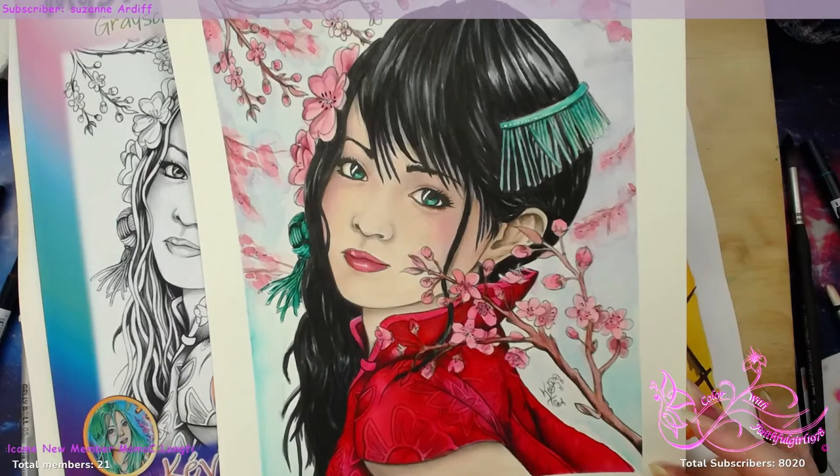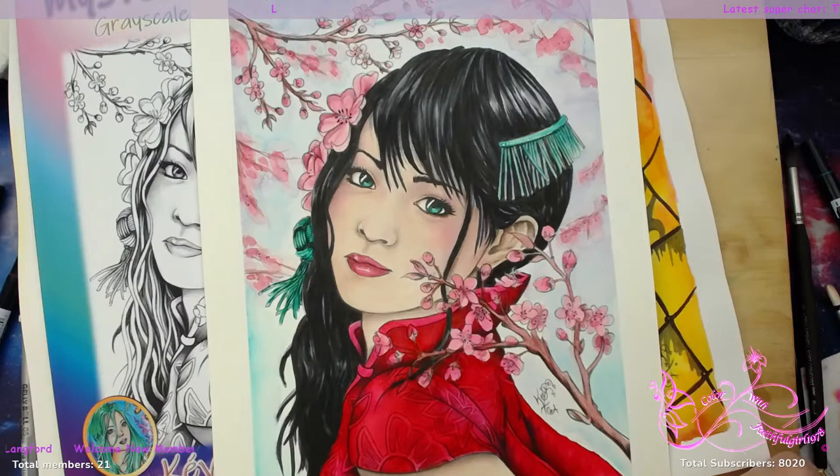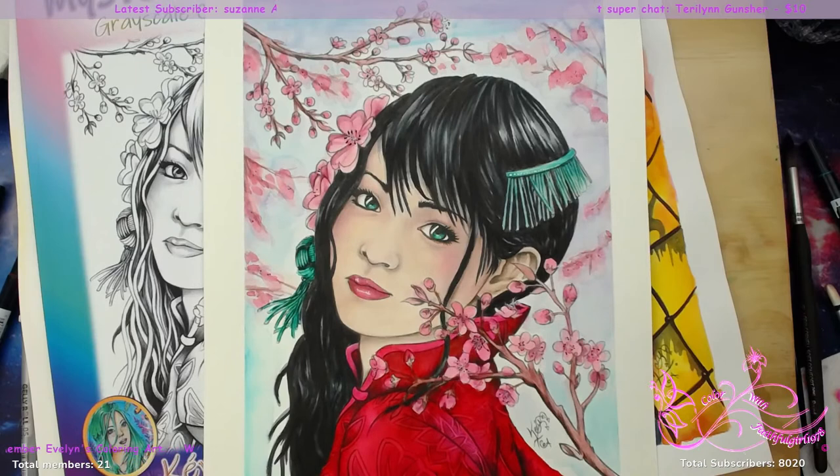We had some fun, and we just used Tombow markers. So I will scan it up so you can see the finished product, but it looks all right. Some of it we did wing a bit, but you know.